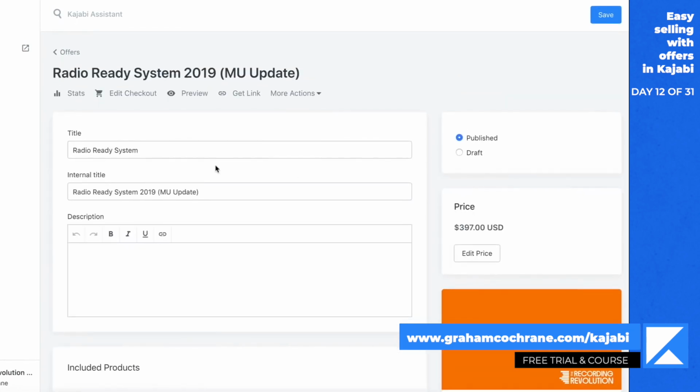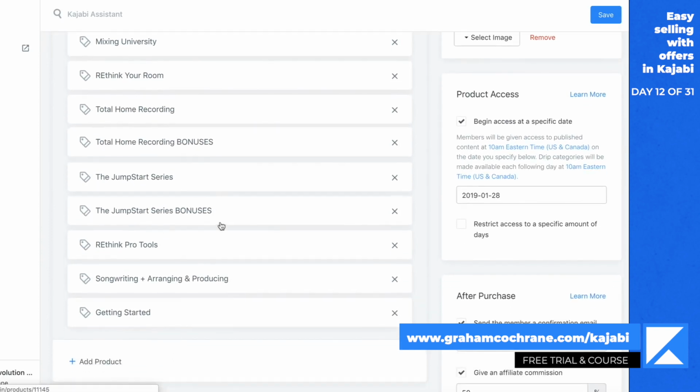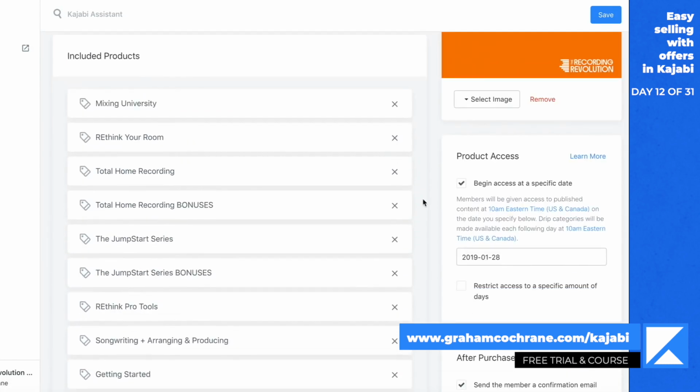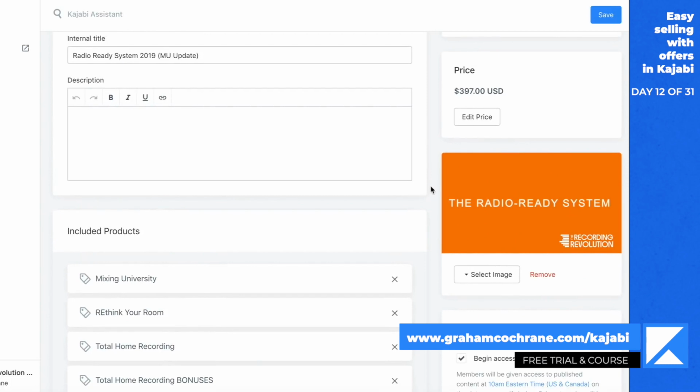So this is an offer that you give a name, so you could call it your Christmas bundle or your all access bundle. Let's say you wanted to bundle a bunch of products together. Mine's got a name, but the offer is just a price and a name. And then it says, well, what products do they get if they buy that offer? Well, they're gonna get Mixing University, Rethink Your Room, Total Home Recording, the Jumpstart series. They're gonna get all these products when they buy this offer. You can change the price of the offer, and it's all gonna deliver these products when they buy the offer.